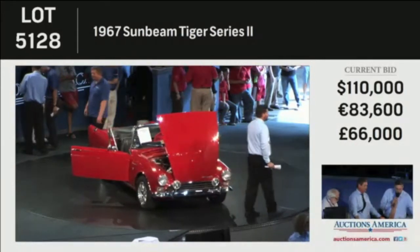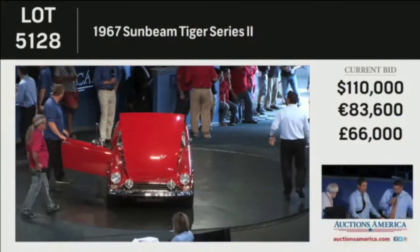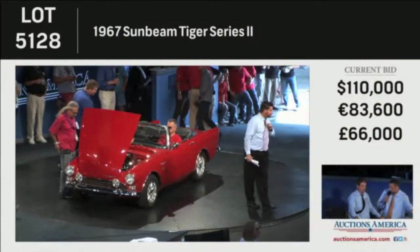We're a Tiger 2 here, not a 1 or 1A, guys. These are more desirable. I think it was like 597 of these were built. These are very, very rare Tigers, and rightly, they've been just setting the market on fire, and we got one right here.